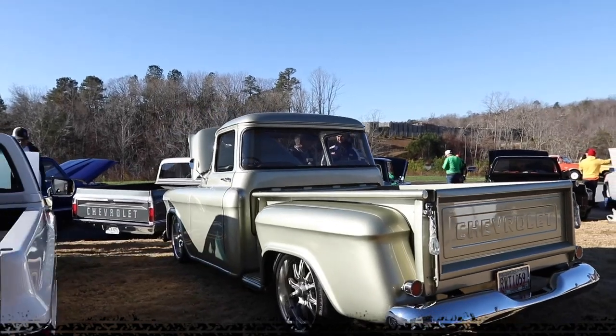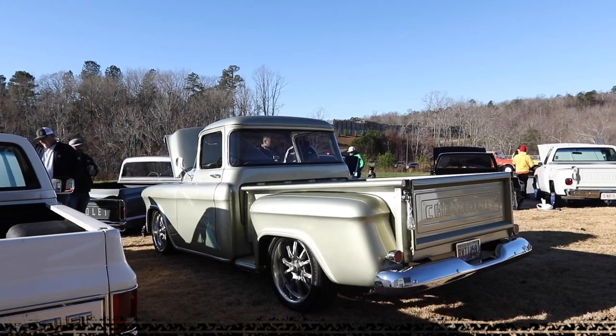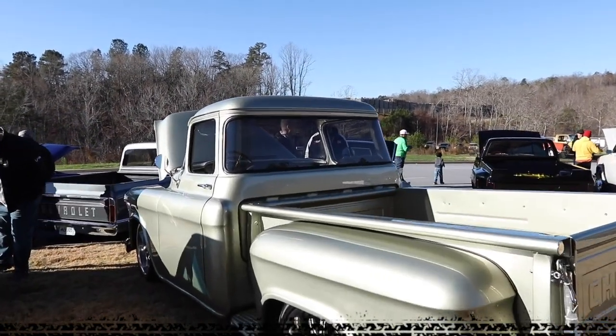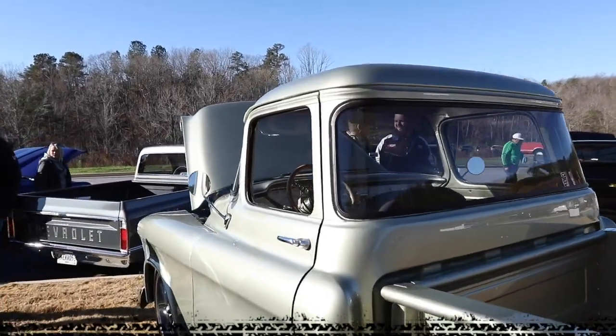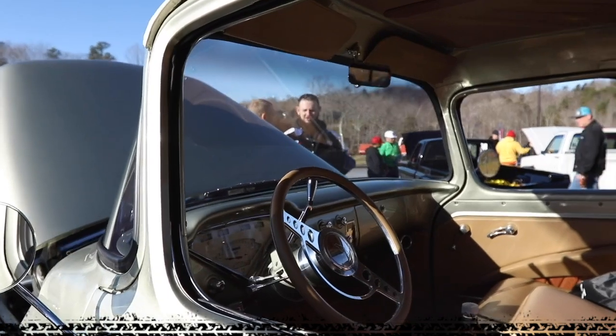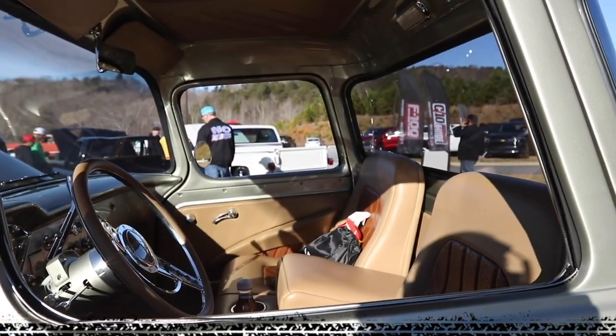Wow. So when did it kind of turn into the hot rod? Like, how did that happen? It started about 15 years ago. Just didn't need it anymore on the farm. So just started tinkering here and there, hanging out. Yeah. Is this the first time it was finished as a show truck, or has it been finished before and redone a couple times? Oh no, this is the first time.